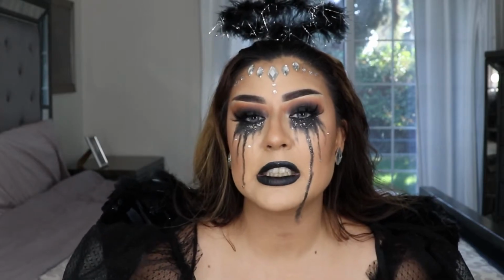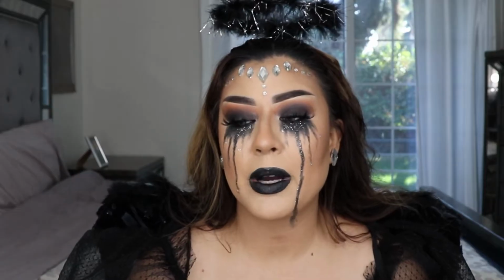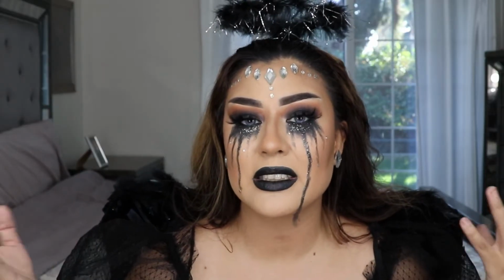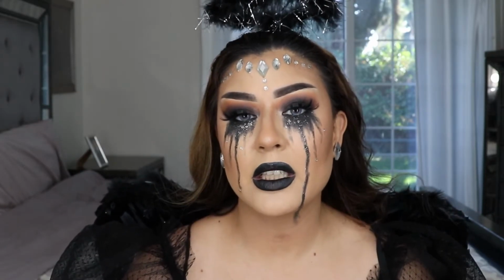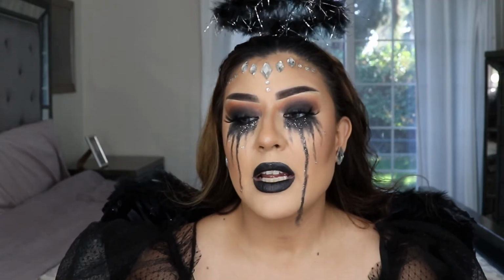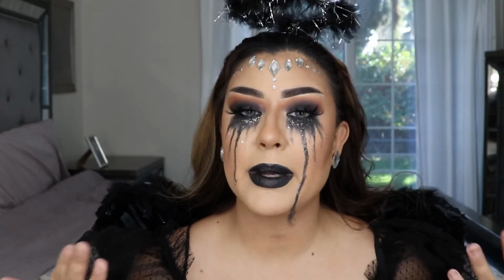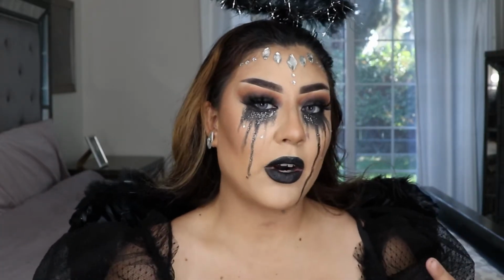So this was my vision of a fallen angel. I did not take any inspiration. I kind of just made this up. I'm pretty sure other people have done it, but this was kind of at the top of my head. I feel like this Halloween look falls in between wearable and creative. It's not too painty-ish. This is like regular makeup that you wear on a daily basis, except I used it for a Halloween look.